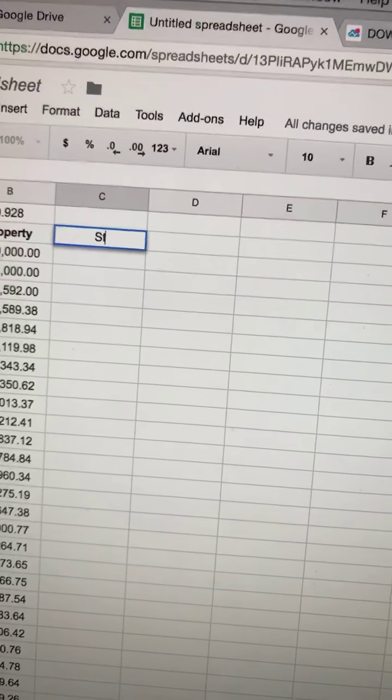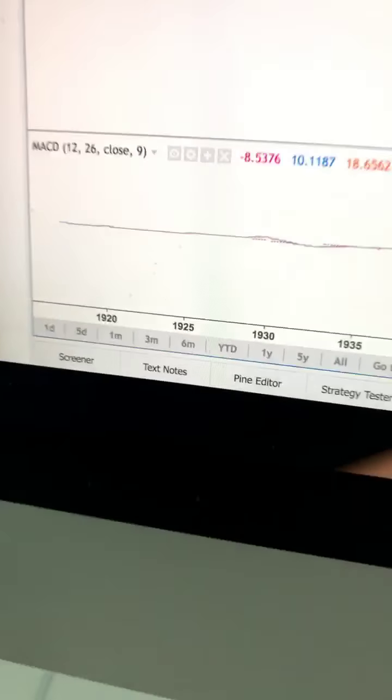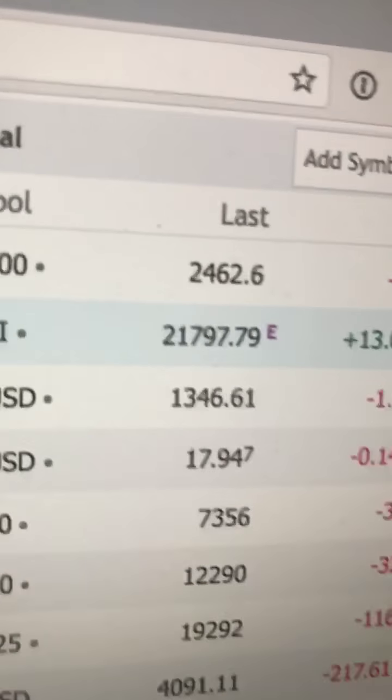Now, here we go. Let's try this. Stocks. Here we go, the little one called the Dow Jones Industrial Average. This is the chart since 1920. Let's look at the price. Price, what do we got?